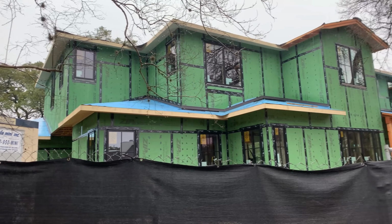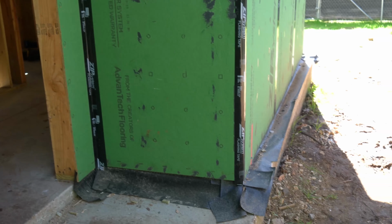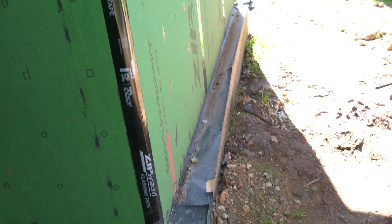So they'll have green board put up. They'll have a moisture barrier, which is usually black plastic, or it can be a bunch of different colors, but it's just this kind of plastic paper stuff that acts as a moisture barrier, and they wrap the entire house with it so that moisture doesn't seep into the wood when it rains. But typically all that stuff's going to be done.